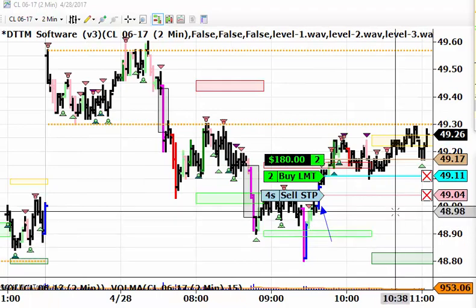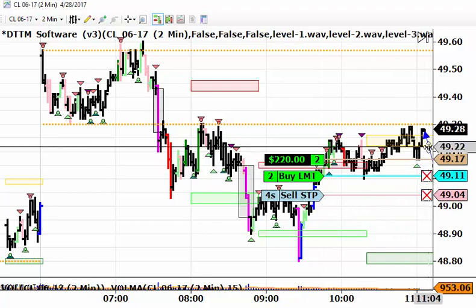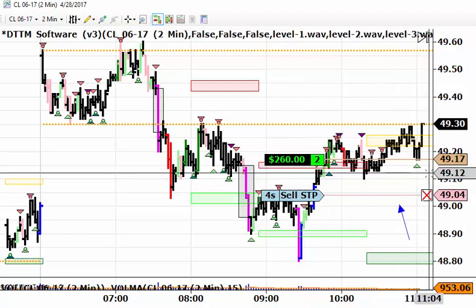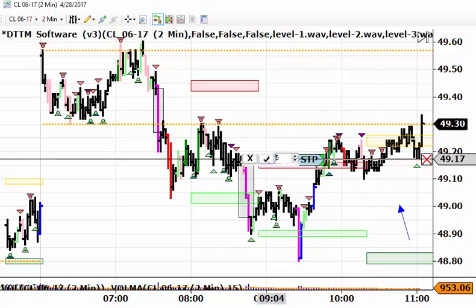Okay, just a quick update here. The market did dip down to our entry price, as you can see right here. Now it's moving back up. So I'm going to go ahead and adjust the stop. Well, first of all, I'm going to cancel this other order to buy two. I'm going to raise the stop on here to break even, and that's for 2 contracts.